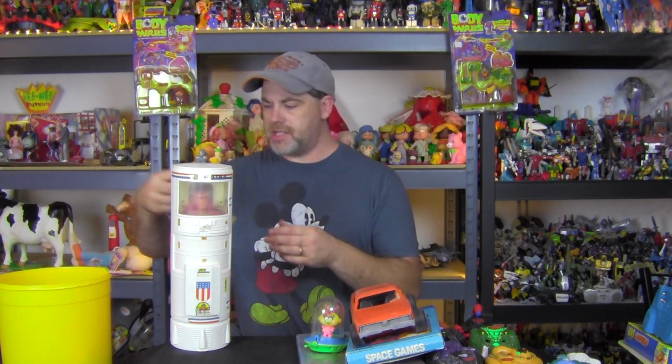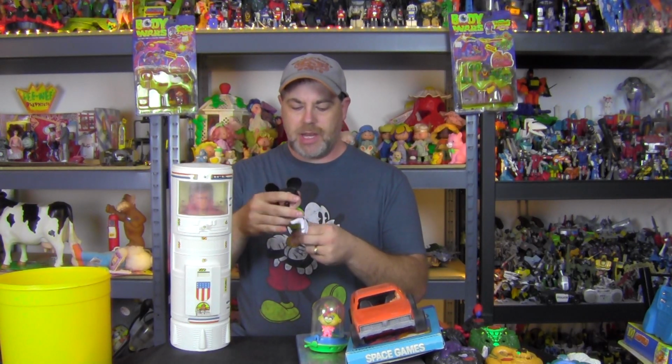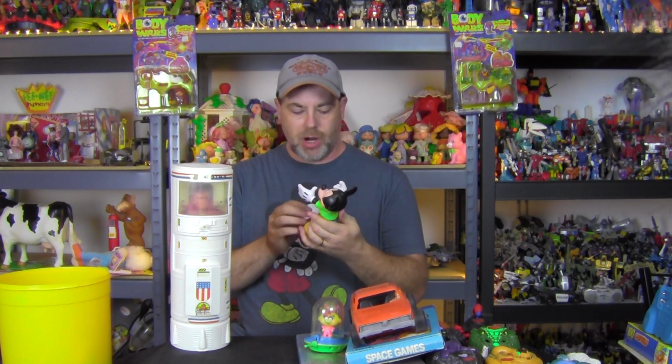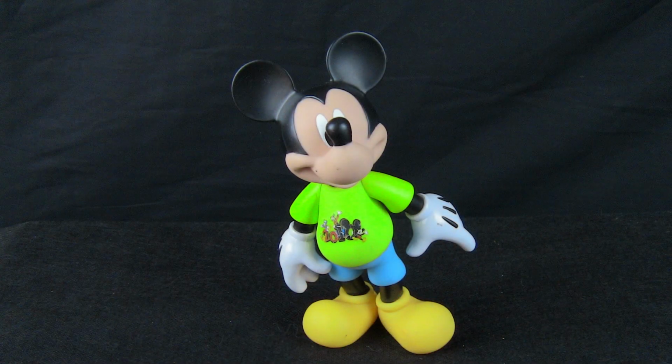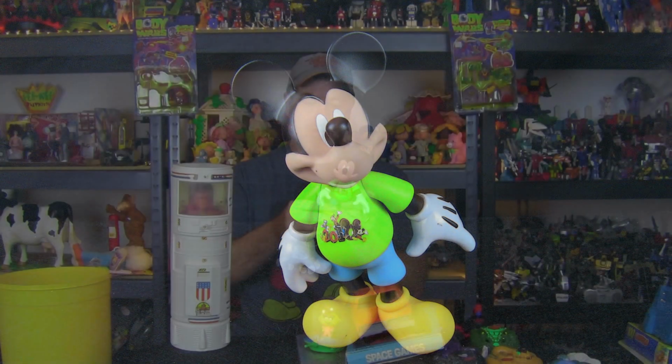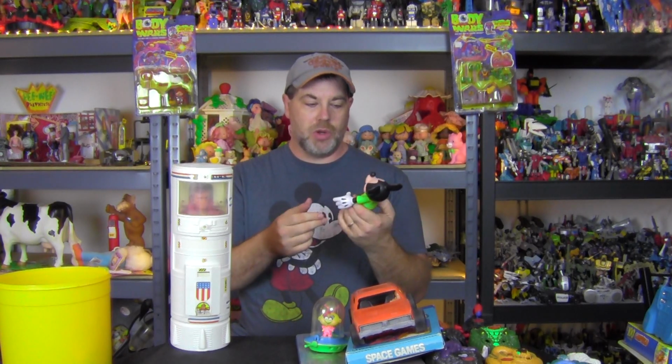So, found some small stuff. Found this little Mickey Mouse from the parks from Disneyland. The tag on the foot still says Disneyland, but this is from 2010. This was just one of the random posable Mickey figures that you could buy. These are usually sold by themselves.